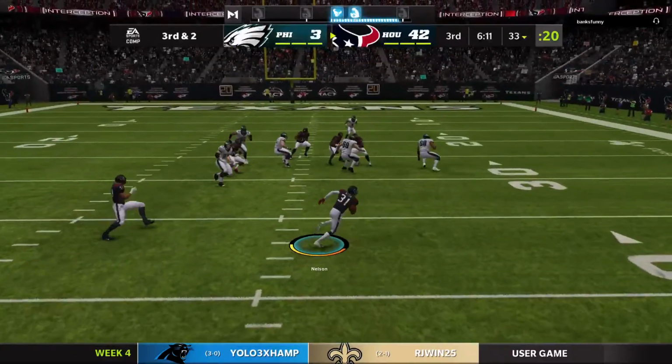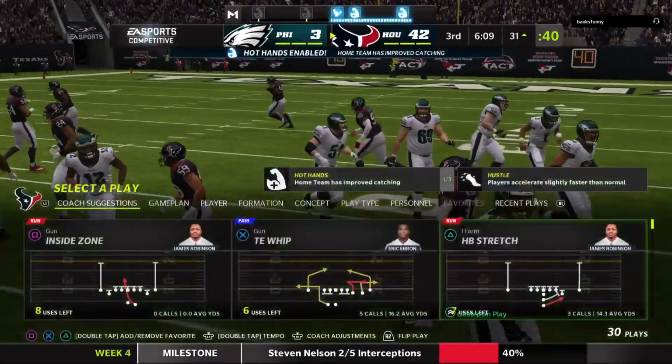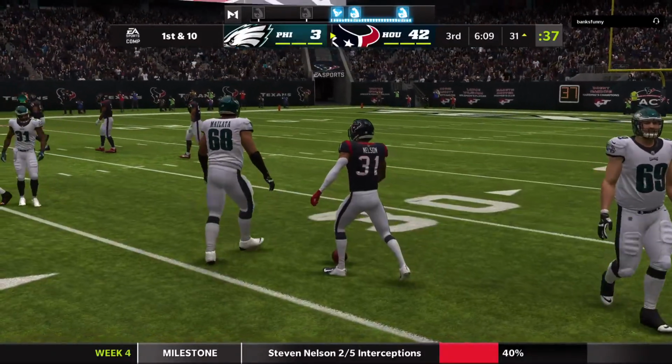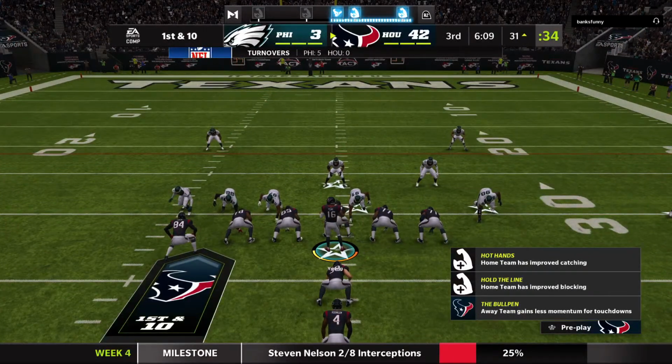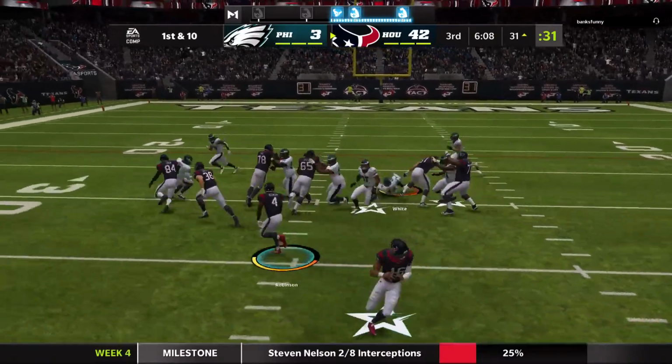And his pass is intercepted for the 4th time today. Picked up by Steven Nelson. And the return here will go to the 31-yard line. The first half did not go their way, and that's not going to help matters at all. An interception here on the opening drive of the third quarter. Obviously not what they were striving to accomplish.